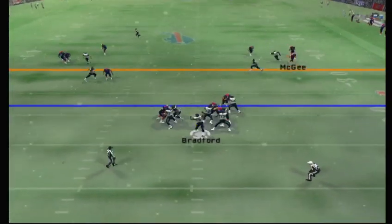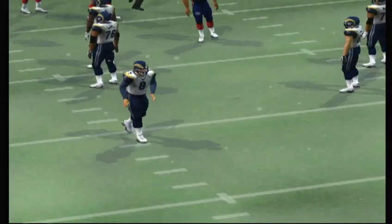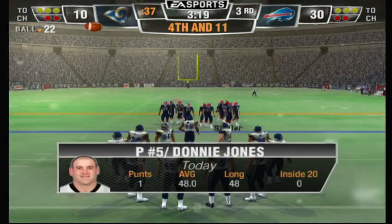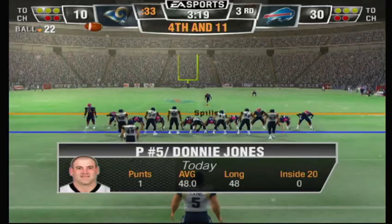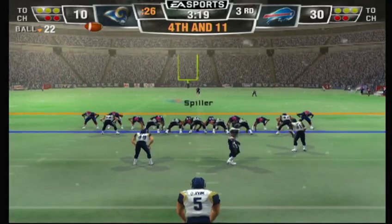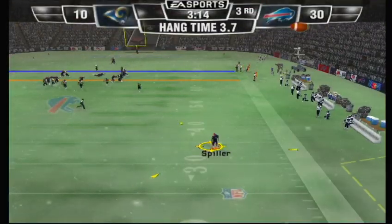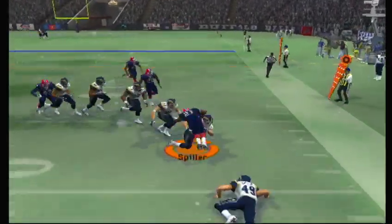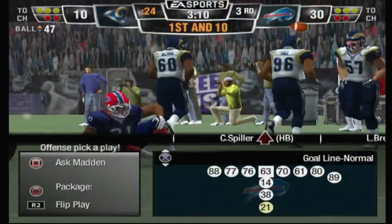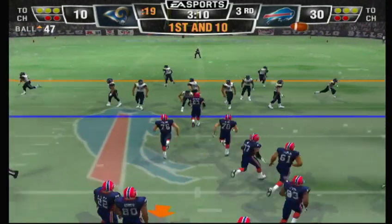Has a man deep. Nearly picked off. He should have had that back. Number 16 was the intended receiver on the play. Number 21 is the return man. Fields it at the 38, pushing forward. At the 50, he's tackled and down at the 47-yard line. First down and 10. Start the drive at the 47-yard line.